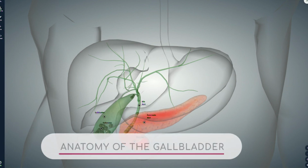Dr. Verdeja, can you start off by explaining the function of the gallbladder and how it works? It's always important to start at the basics, so let's go with that.